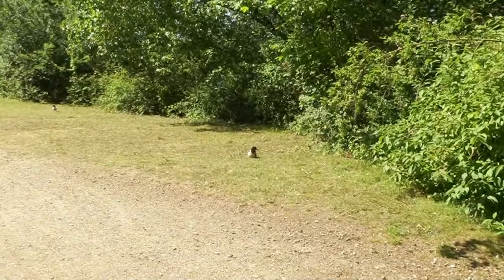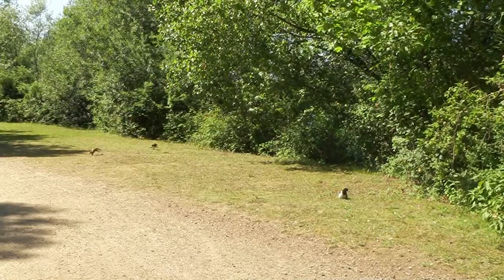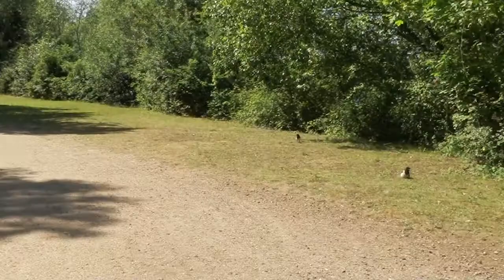Hello, Mr. Magpie. You painted a magpie. The squirrel's gonna get him. That squirrel, it's after him. Look at him. He's looking at us like, what? I'm gonna get you. I'm gonna get you. Let me pet you. You're so fluffy.